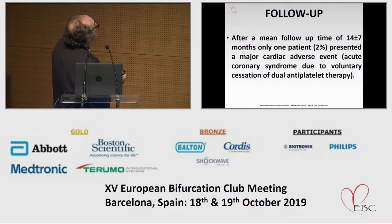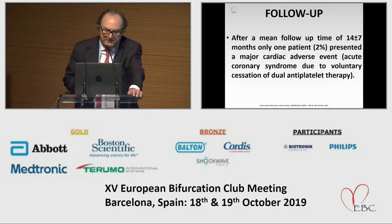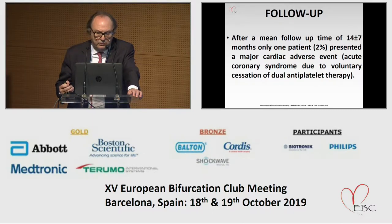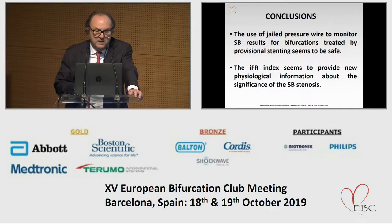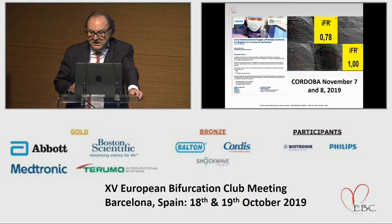and only one patient presented a major adverse cardiac event, due to voluntary cessation of dual antiplatelet treatment. So we can conclude that the use of gelled pressure wire to monitor side branch results from bifurcations treated by provisional stenting seems to be safe. The iFR index seems to provide new physiological information about the significance of the side branch stenosis.